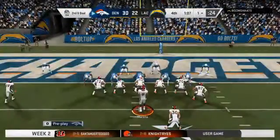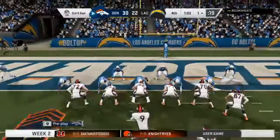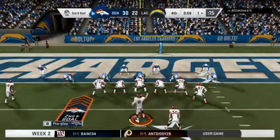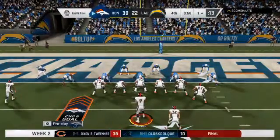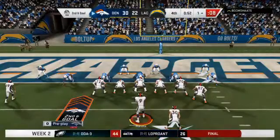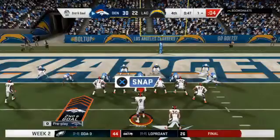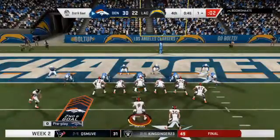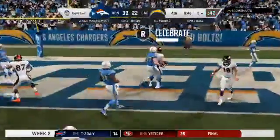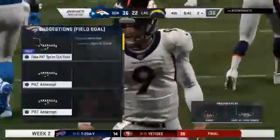Another yard would probably put this thing in the books. It's 2nd and 1. Here we go. 152. Check 3. Jim. And he's across for the touchdown. And in the final minute, that should just about seal it.